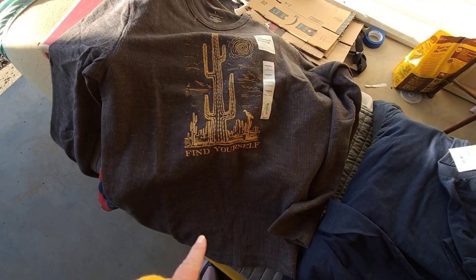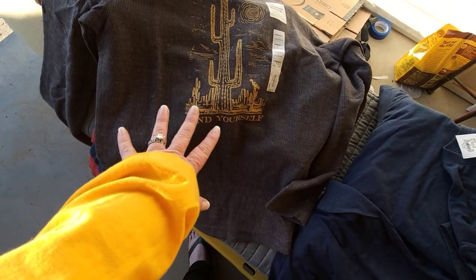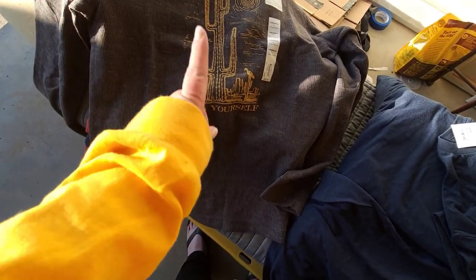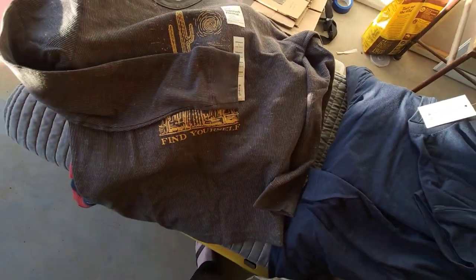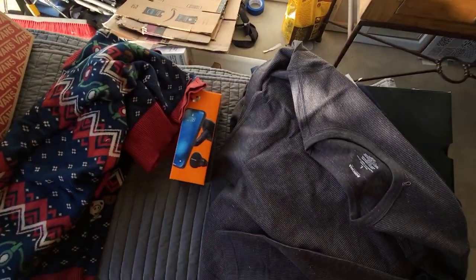We also got Dale this shirt. It says, Find Yourself, has a cactus. He's absolutely in love with Arizona, so this is right up his alley. This, I believe, was $9, and it's a cool thermal long sleeve. And for today, it is freezing, so this is kind of handy.